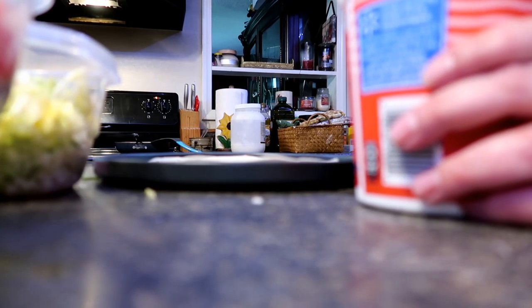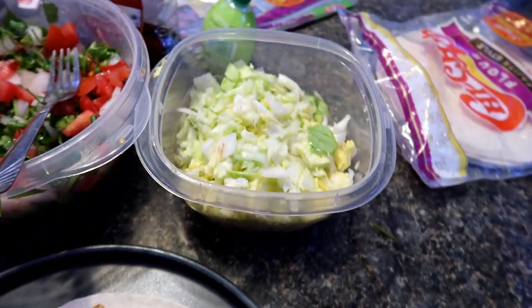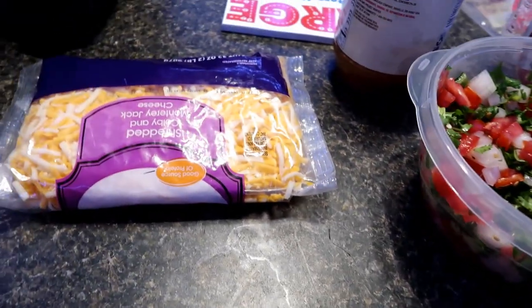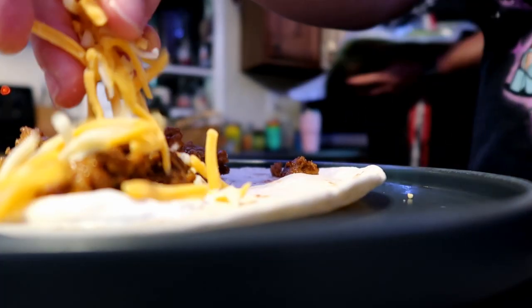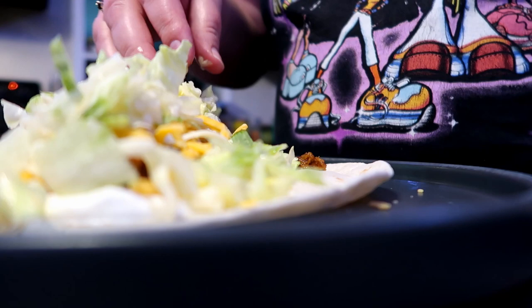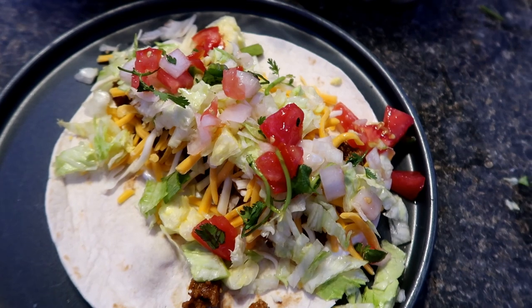And there's some pico de gallo for some tacos or burritos or whatever you have made that you want pico de gallo for. Here's my taco with the meat, and here's some chopped up lettuce and some pico de gallo and some shredded cheese. Okay, and there's my taco.